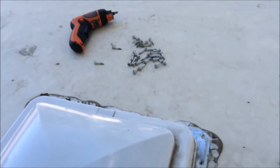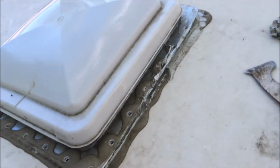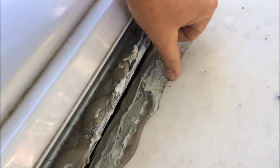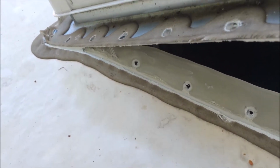Okay, I'm back again, still working on the vent in the top of the camper. Got all the screws out, as you can see. Wanted to show you what it looked like as we started to peel this vent up. Started over here on this edge and just worked it up. As you can see, as I lift it up here, I'm going to be real careful of that rubber membrane, but just kind of work it up slowly, peeling it away.